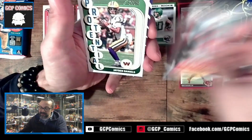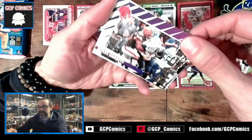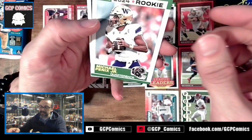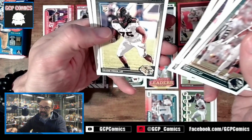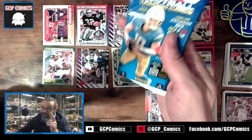Marvin Mims. Alright, potential Jayden Daniels. I'll take that one. Myles Garrett, sack attack. Terry and Arnold in the potential. Celebration of Tua. Michael Penix Jr. So we got Gabe Hall, Adonai Mitchell, TJ Tampa, Javon Bullard, Charlize Fuaga, and Malik Washington. One more pack, let's go!